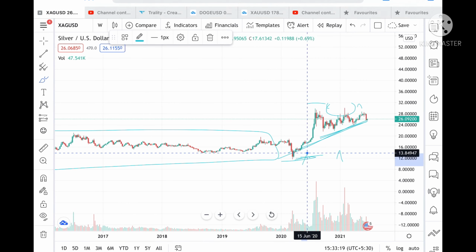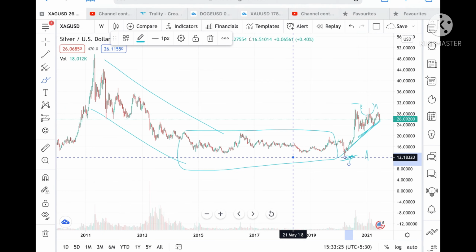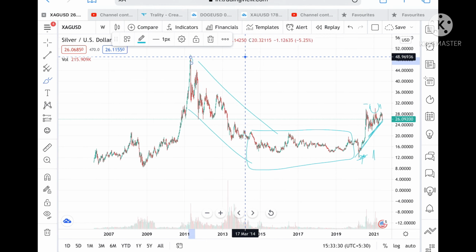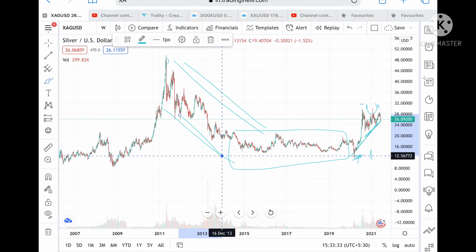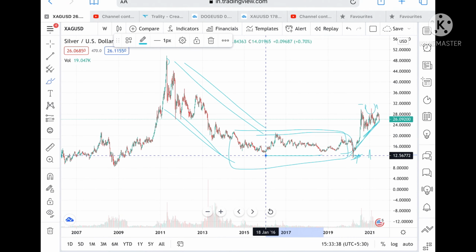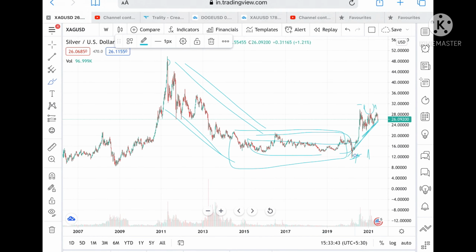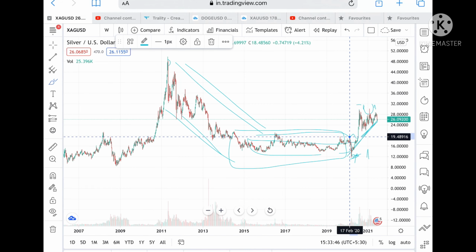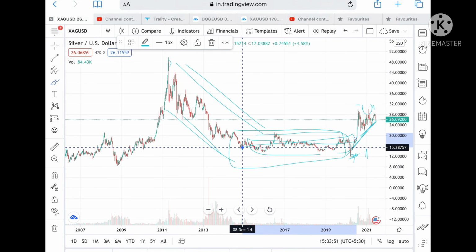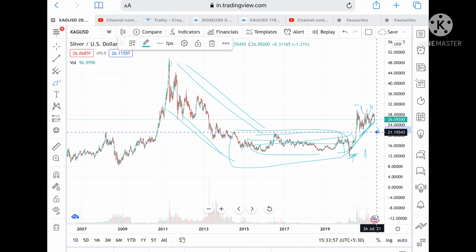After the continuous fall in the price of silver from May, the price stabilized at this level from the 15th to around the 19th, and now we have seen a breakout after 5 years. So chances are very high that it can go higher, if it doesn't come below a level of 21, because this is a breakout after 3, 4, 5 years. So there can be a rise in the price of silver.